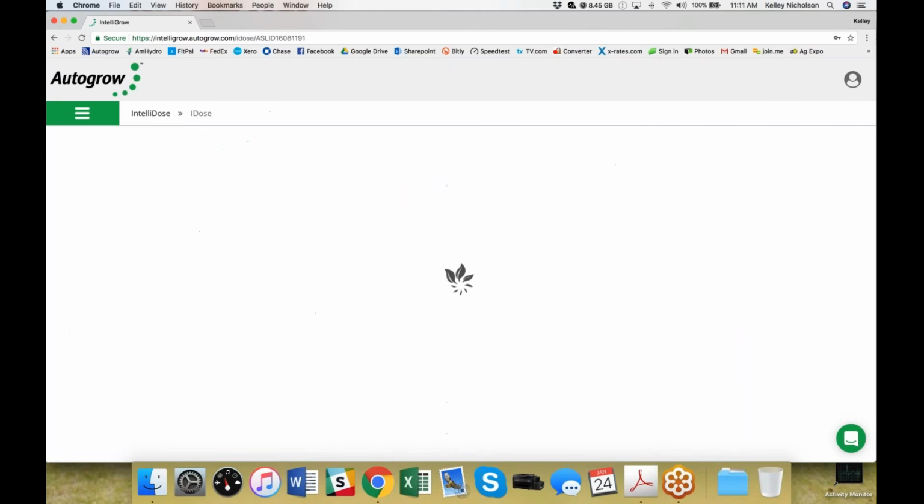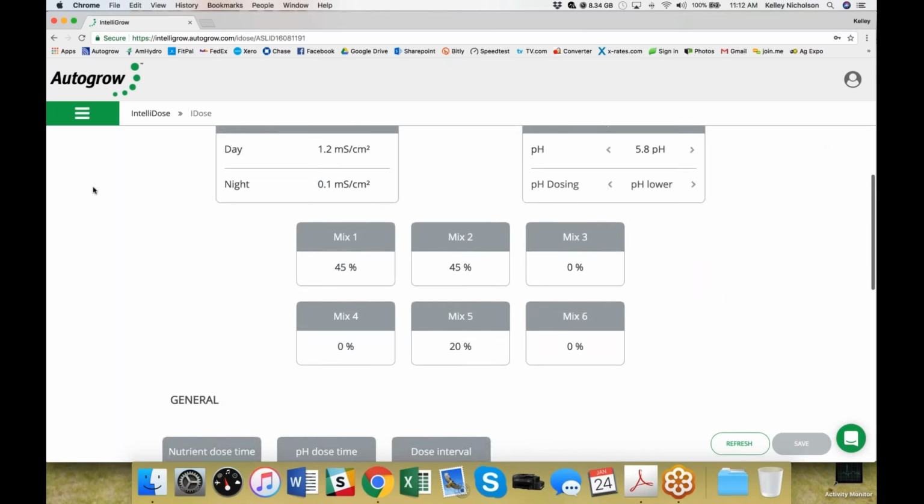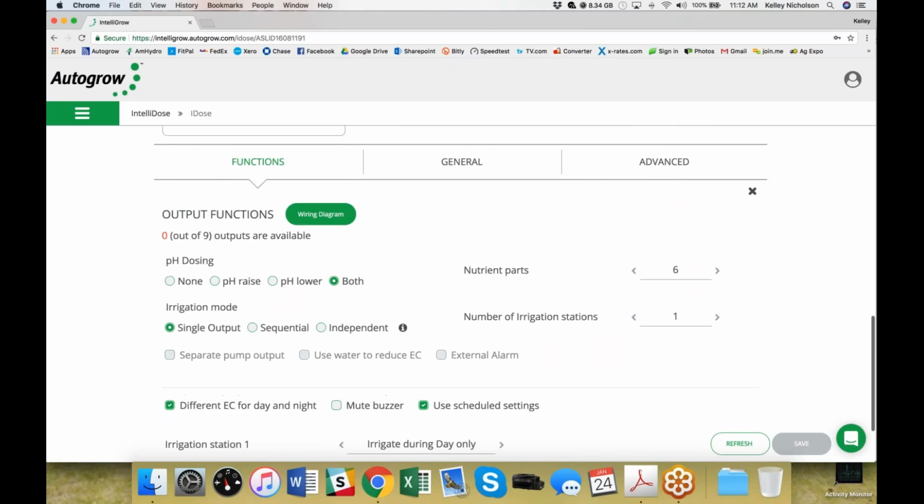So with the IntelliDose, as you can see, the dashboard has been updated to be really simple to understand. Anybody can take a quick glance and know immediately what the EC, pH, and temperature is in your reservoir. Very easy to understand. I'm going to start with configuration type settings. So we'll just come down here to the bottom.